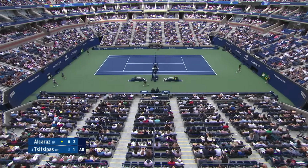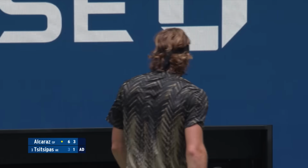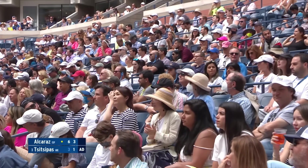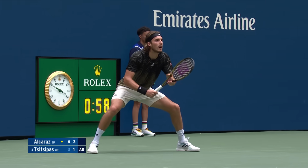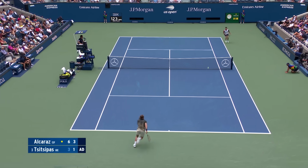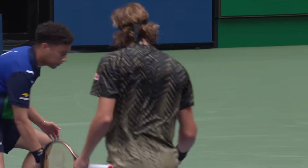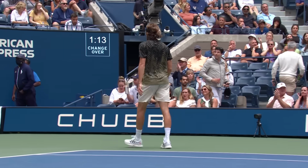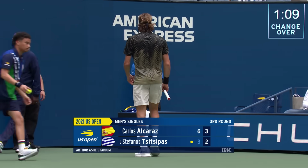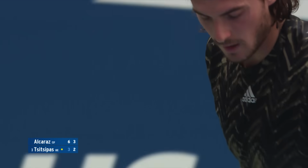Advantage, Tsitsipas. Good job of just being a nuisance in this game. Number 3 seed sticking around. Chance to break back. There is the break of serve. Tsitsipas back in business in this second set. Alcaraz leads by 3 games to 2, and by 1 set to love. So a break apiece now in this second set.